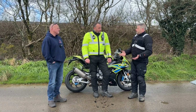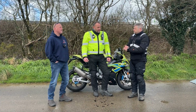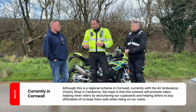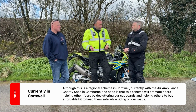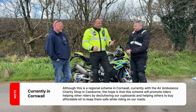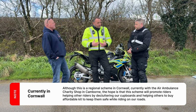One of the schemes we've just started down here in the southwest is trying to encourage bikers like ourselves that have got old kit sat around in the garages and the lofts to get that into charity shops. Then when I go into colleges and do some safety work, I get them to go to the charity shops and buy some kit for themselves, just so they've got something rather than nothing.